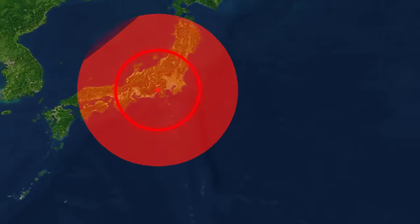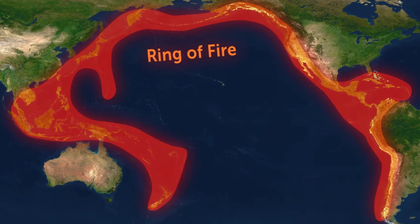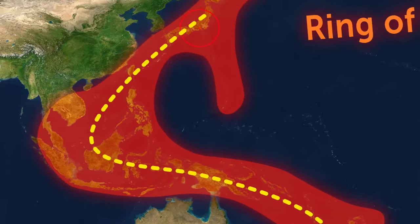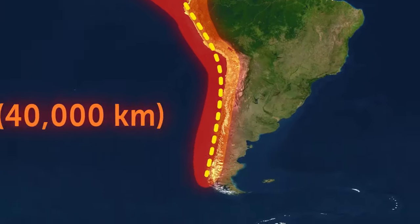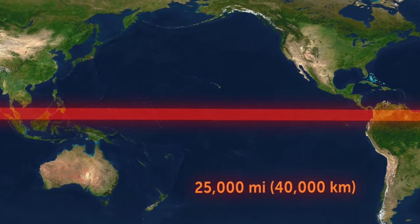Mount Fuji is right on the Ring of Fire, that horseshoe-shaped region in the Pacific Ocean full of active volcanoes and earthquakes. From one end to the other, it's almost 25,000 miles long. It could wrap all the way around the Earth's equator.